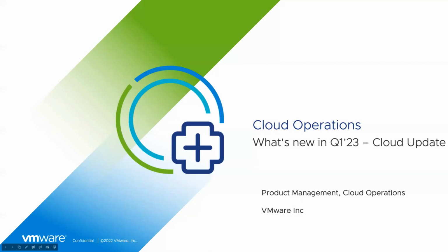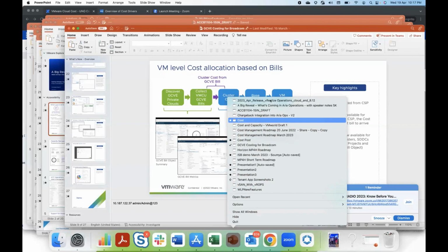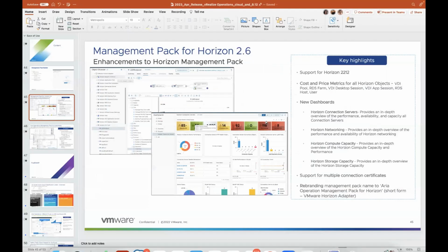One second. Let me know when the screen share comes through. Yeah, I can see it.